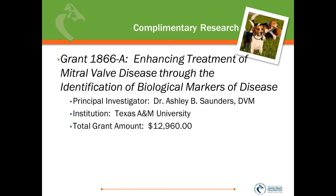The PI of this grant is Dr. Ashley Saunders. She is at Texas A&M, and again, this is an ACORN, so $12,960. But again, you can see how we have an imaging study that's going to be working together with a biomarker study to start to understand disease better.